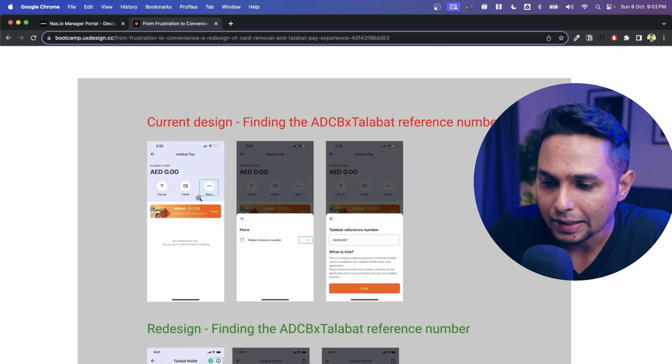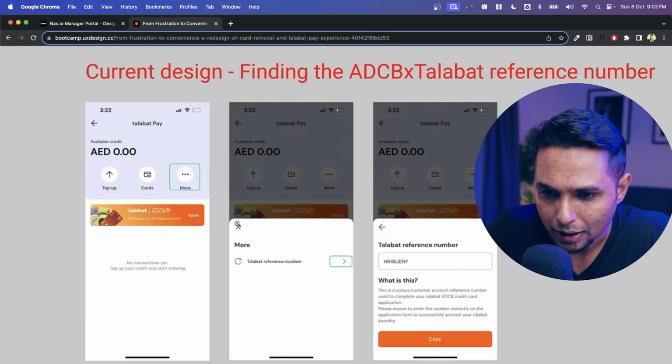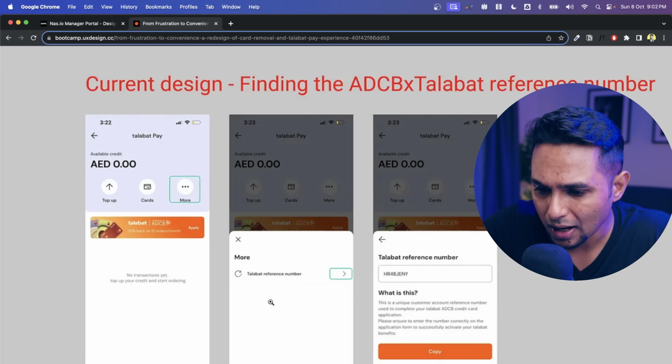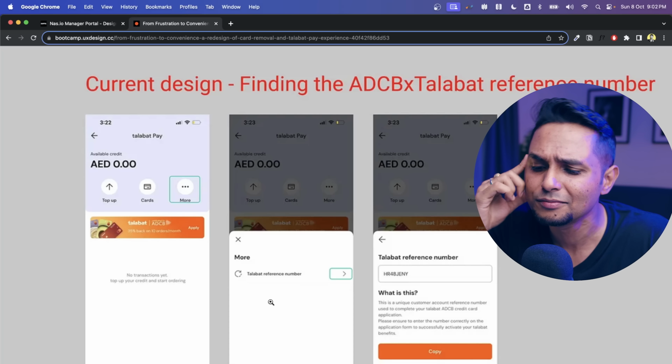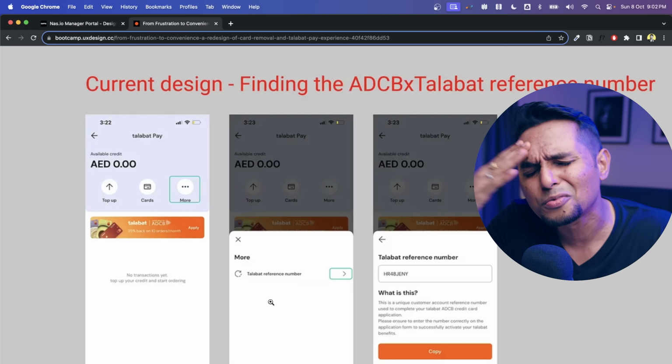All right. Current design, finding the Talabat reference number. What is this Talabat reference number? Let's try to understand, okay? So this is shown when you click on more. When you click on more, a bottom sheet opens up, which shows you another single item which says Talabat reference number. And then when you click on Talabat reference number, another bottom sheet opens up.